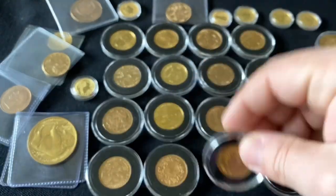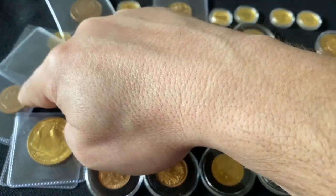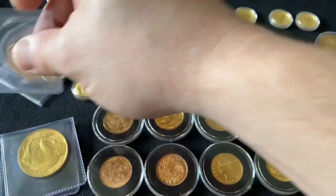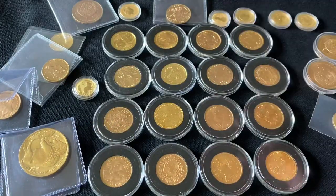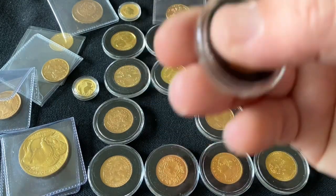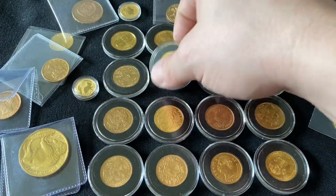Actually, no, sorry, that's not the one I was looking at. This one over here is over a quarter ounce. Right there. The 20 kroner is a little bit over a quarter ounce. So there's different sizes for these LMU coins. But anyways, here is a quarter ounce Lion from the Queen's Beast series.